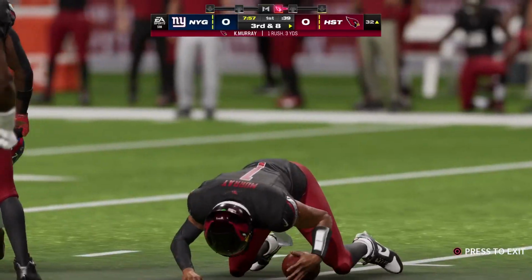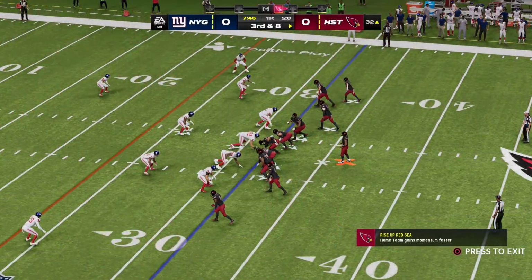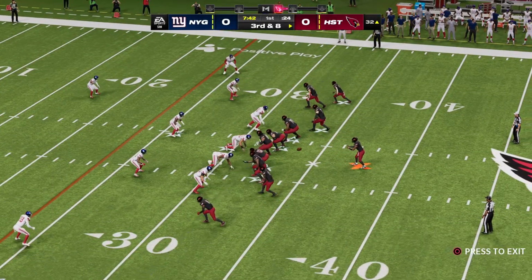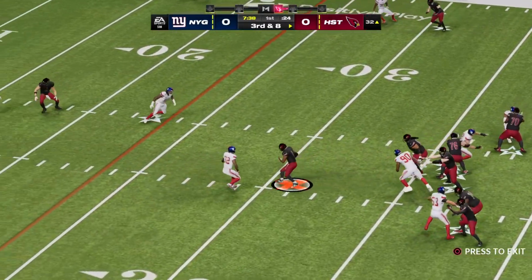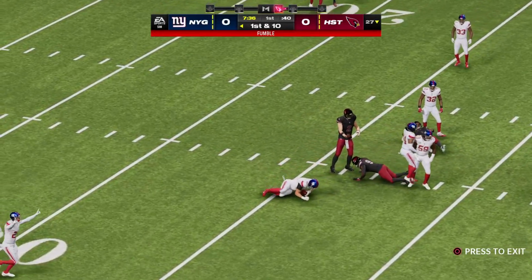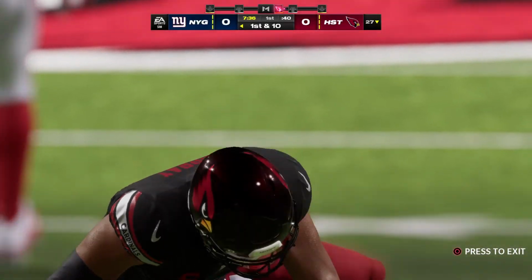Give him 3 on the play, and that's going to bring up a 3rd down. They'll be in search of 8 yards here as they hope to convert the 1st down. From the gun on 3rd down, Murray. And it's a fumble. Oh, one of the linebackers has got it. And they're going to set up shop at the 27-yard line.